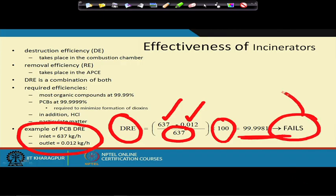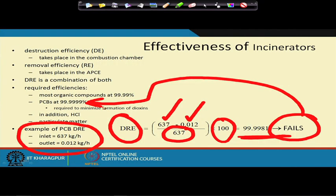Why is it failing? Because it says for PCB we need 99.9999. So it's less than that, which means it fails. So we have to improve upon the air pollution control system. Look at from 637 kg per hour to 0.012 kg per hour, and still it fails. So think about how strict we need to be in terms of air pollution control.